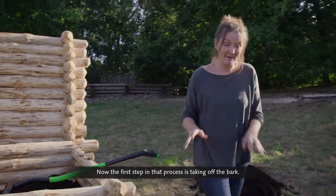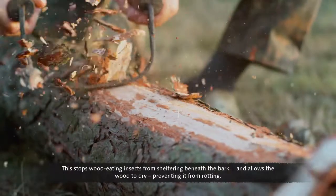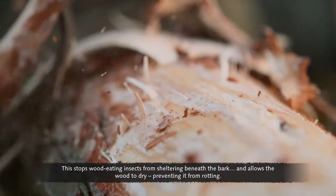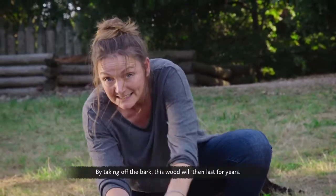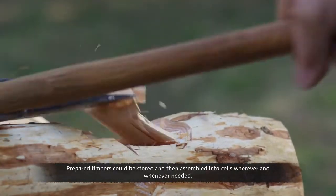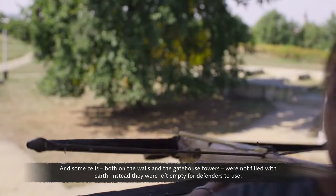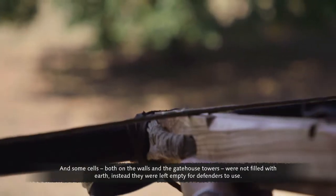Now, the first step in that process is taking off the bark. This stops wood-eating insects from sheltering beneath the bark and allows the wood to dry, preventing it from rotting. By taking off the bark, this wood will then last for years. Prepared timbers could be stored and then assembled into cells, wherever and whenever needed. And some cells, both on the walls and the gatehouse towers, were not filled with earth. Instead, they were left empty for defenders to use.